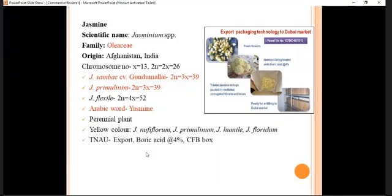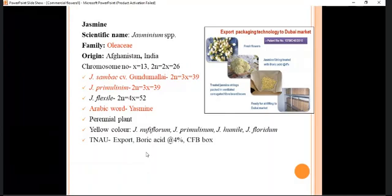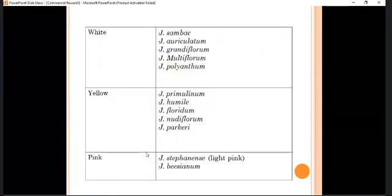TNAU has developed techniques for the export of jasmine to the international market, like Dubai and USA, and this technique has been patented. So what they do is, the jasmine, they either make strings or loose jasmine. They treat it with 4% boric acid, and they put it into either CFB box or thermocol, and sometimes they put a layer of ice packs and send it to the foreign market.